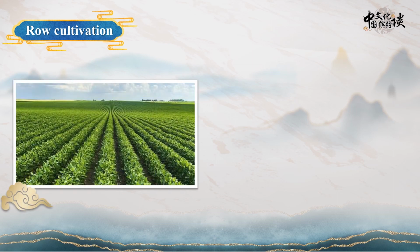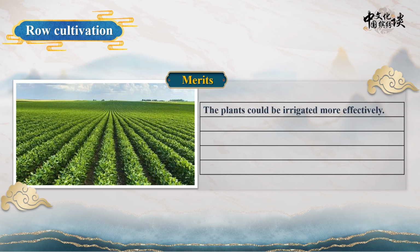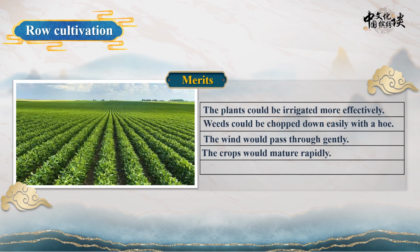Ancient Chinese realized that if the seeds were planted in separate rows, the plants could be irrigated more effectively and the weeds could be chopped down with a hoe. When the horizontal rows and the vertical rows were made with skill, the lines were straight, the wind would pass gently through, and the crop would mature rapidly because they would not interfere with each other's growth. This greatly increased the crop yields.